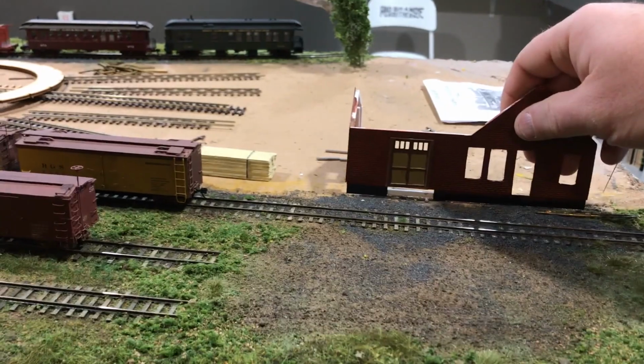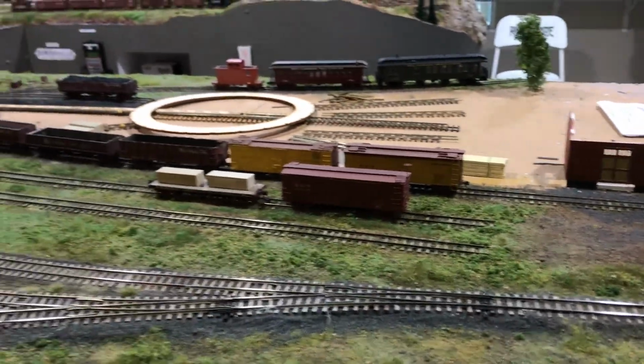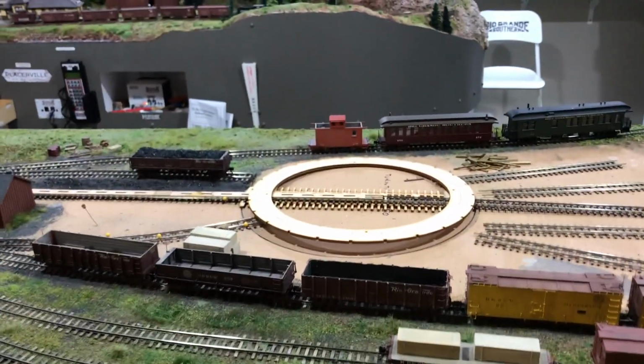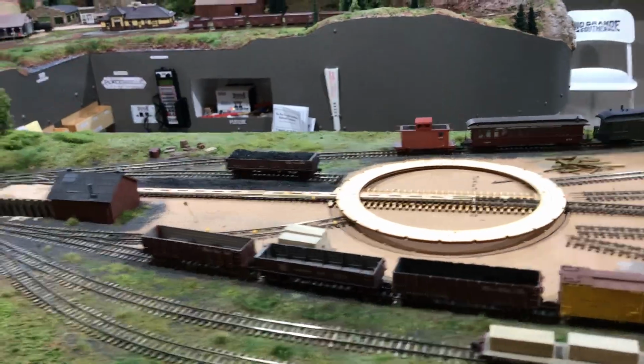I do have the plans for the Ridgeway roundhouse all scaled out, and I'm going to start building that right after I'm done with the turntable here, which I know I keep putting off, but it's time. I need to start doing that.